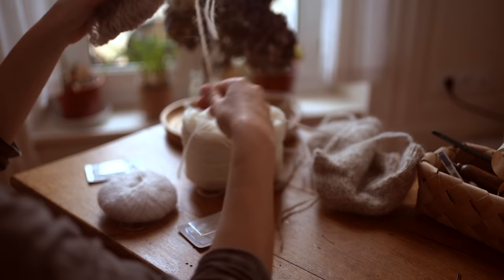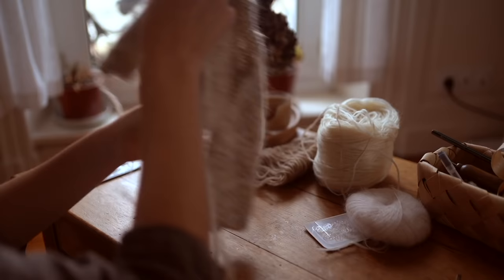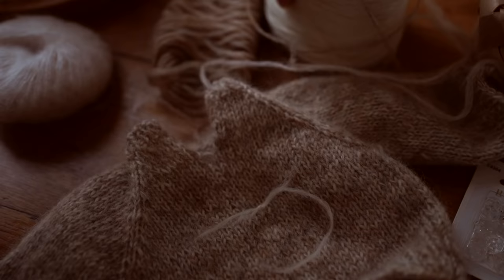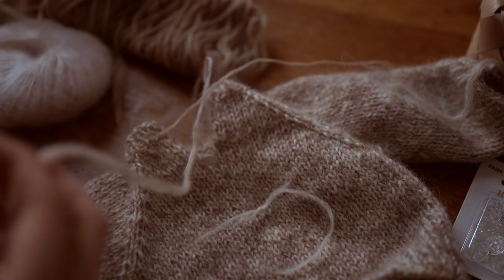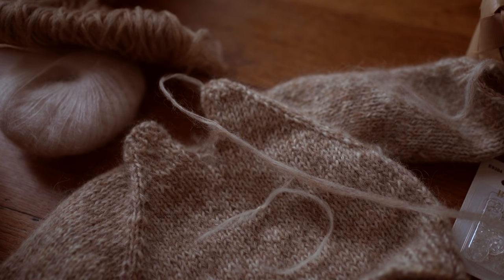A few days later, I started working on a tiny little baby jumper for a dear friend who is expecting a little boy. And as you know by now, I am obsessed with unspun yarn and more specifically Nutiden. And I thought, why not use some of the leftovers from my Offering of Trees jumper and also the white yarn, which is called Salt, which I have used for a little hat that I knit myself during the holidays.